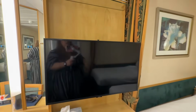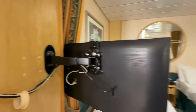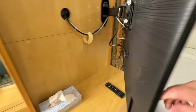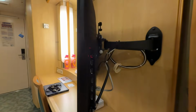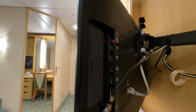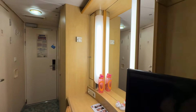TV here, and this swivels, so straight out to that bed on that side, so that's great. But let's see, it looks like it's got an Ethernet port, but I'm not seeing a USB. Or, oh look, it's got HDMI on the side. So I guess if someone needs to plug in a device to display it on the TV, there are spots right there. So that is great.